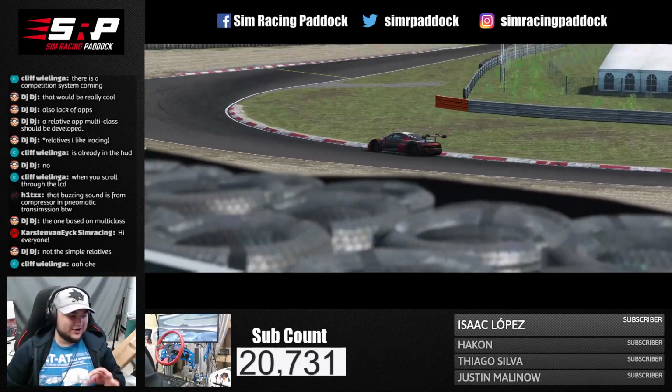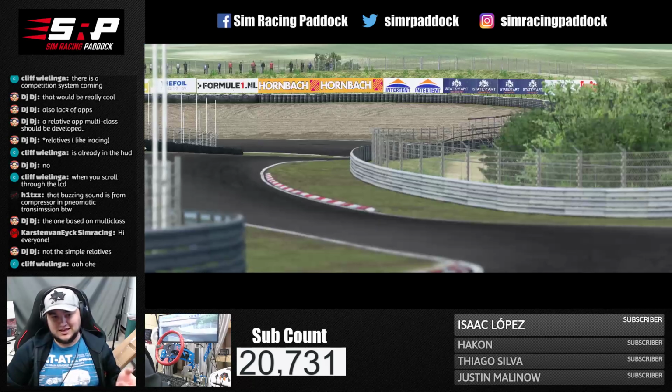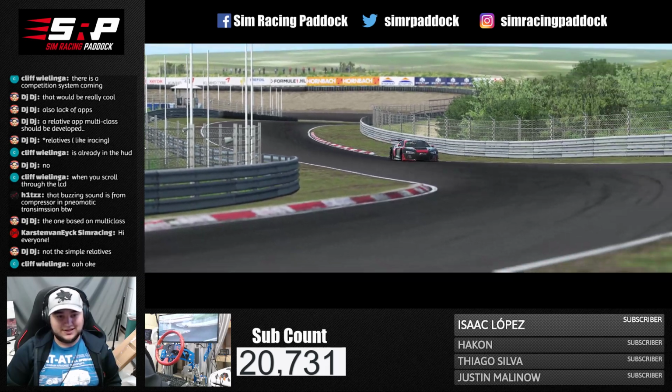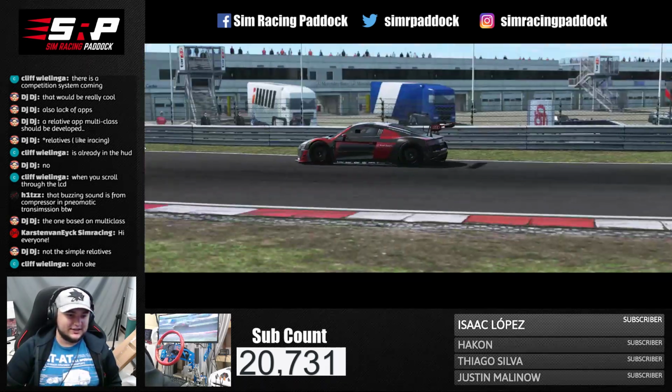I feel like there are a couple things that need to be improved. I'm not sure if it's skins, livery, adding the brand new tires, things like that. But all in all, this is a nice car.